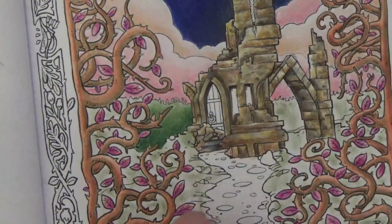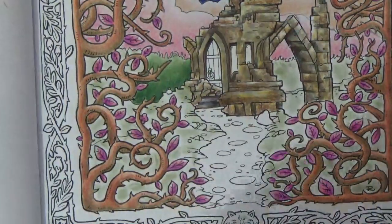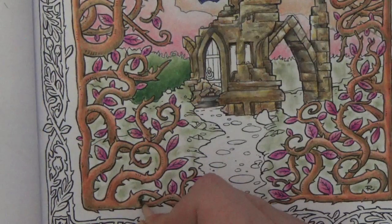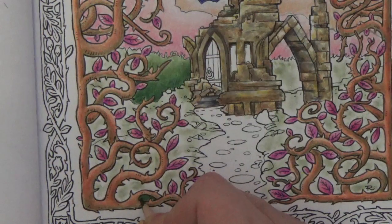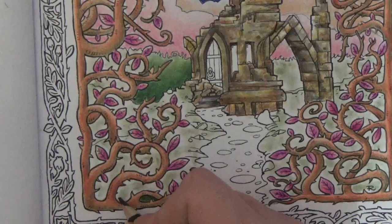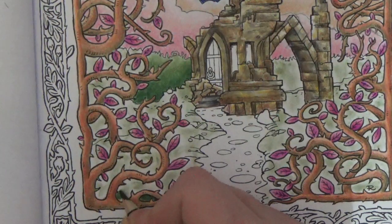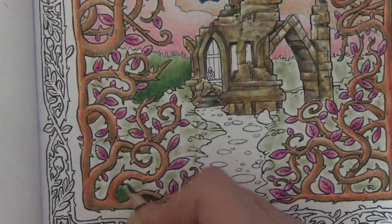And then, right, let's start down the bottom here. So we'll fill in, can you see? Good job I checked. We'll fill in here with the dark green. I'm going to leave this space blank and then we're going to do the border. So I'm going in with our dark green round the vines.